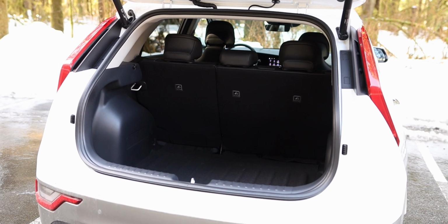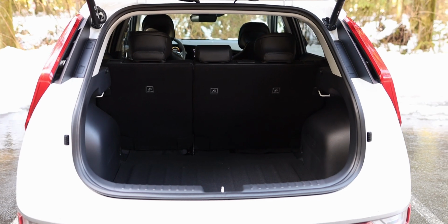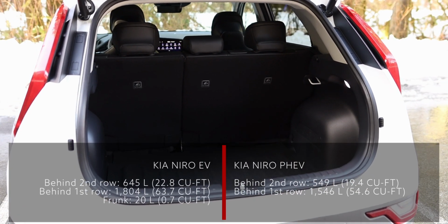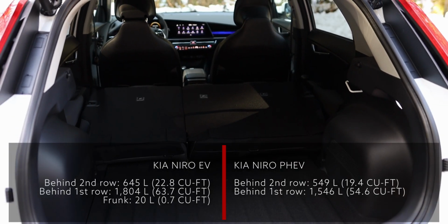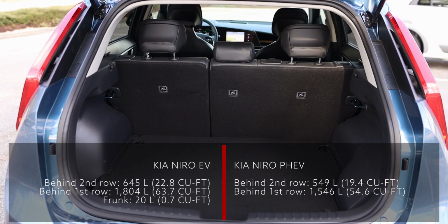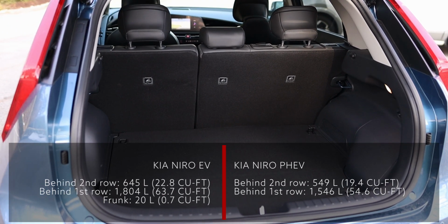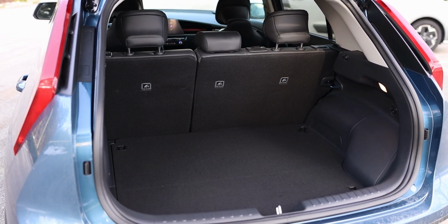The electric version of the 2023 Kia Niro has the same cargo volume as the Niro Hybrid, 645 liters with the rear seats up and 1,804 liters with the rear seats folded. It's the Niro PHEV that has less volume with 549 liters and 1,546 liters respectively.